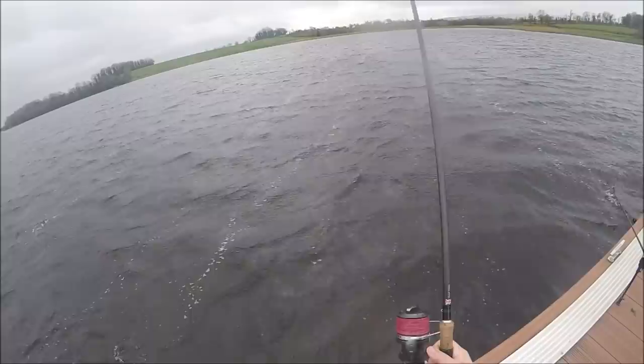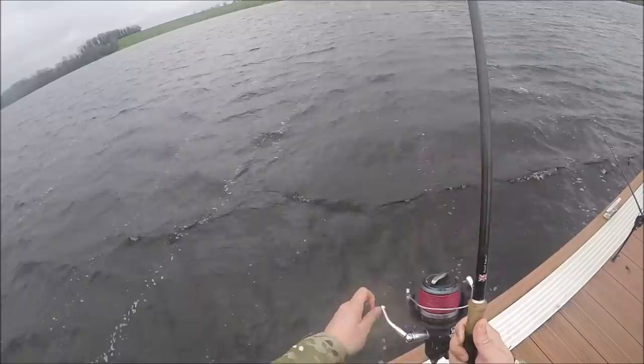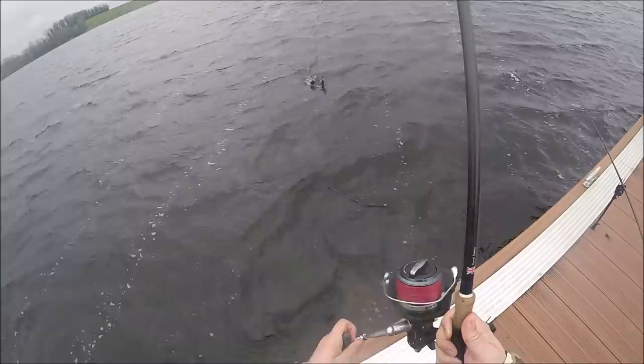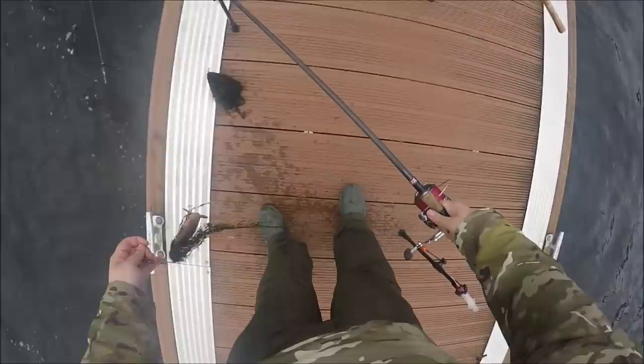Makes the bait all popped up and it should stand above the weed, which will be better. See what I mean? It's coming in with lots of weed in it. So you want it to pop up above the weed. You don't want all that on your bait, you want the weed to be on the bottom and your bait to be popped up above it.